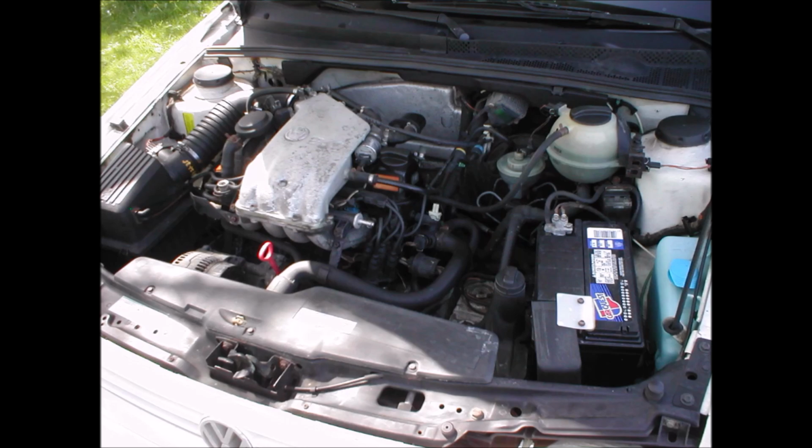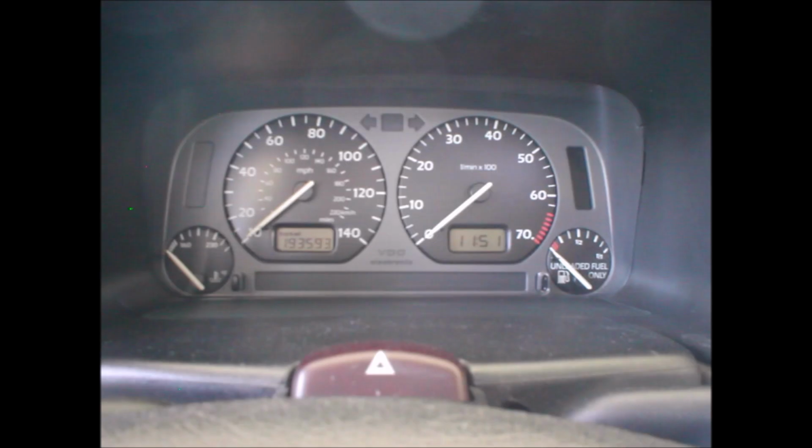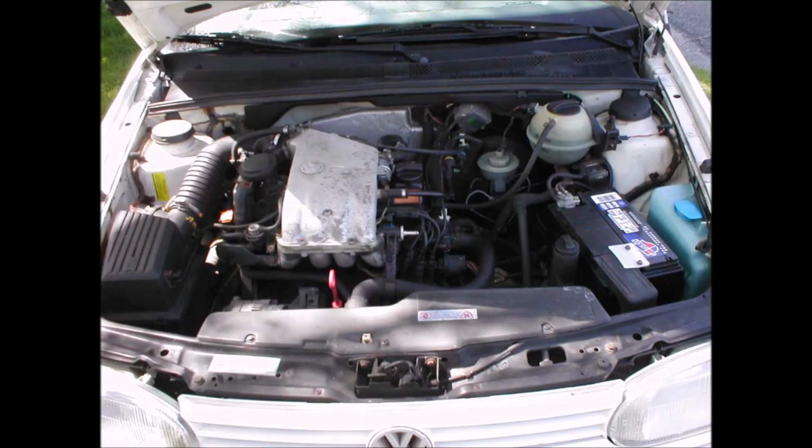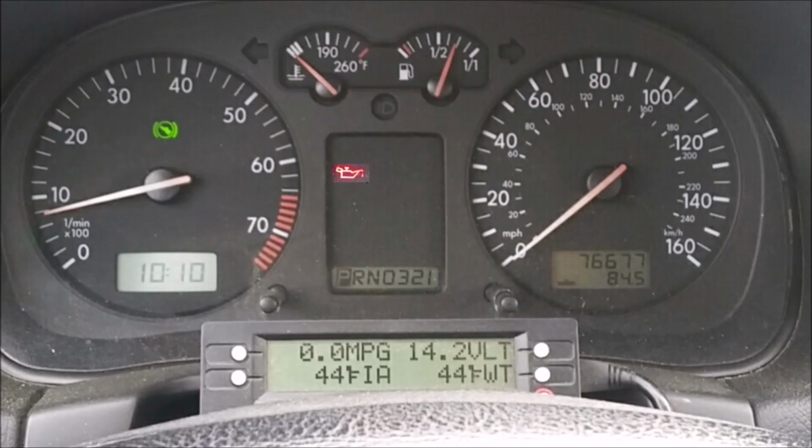I restart the car. The light goes off. Everything is fine until the next time I exit that same highway on that very same curving to the left banked exit ramp. So if the car's not low on oil, what's causing the intermittent warning light? Let me show you.